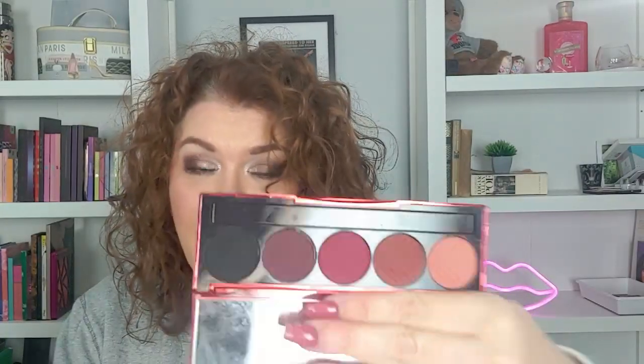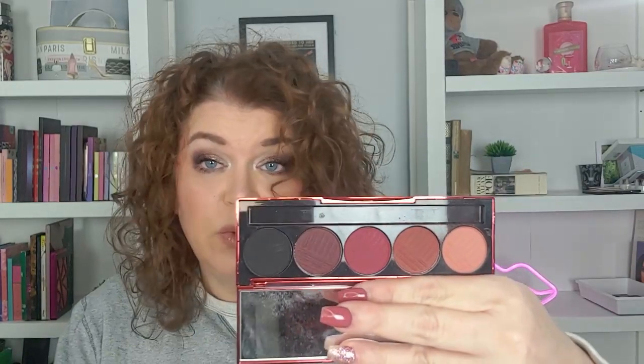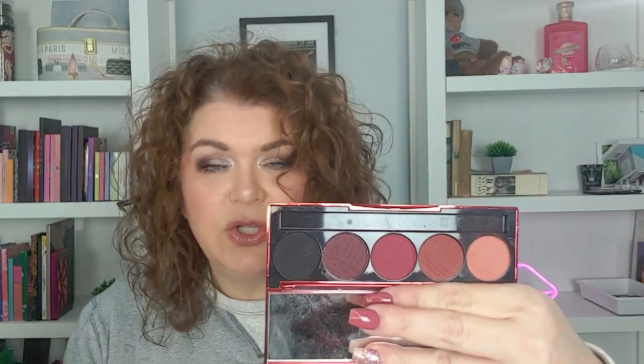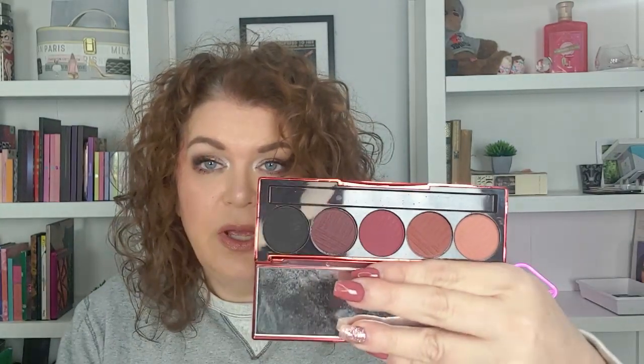Twice, I used the Blushing Berries palette from Dose of Colors. I love this palette, you guys. I don't think it's available anymore. I bought mine on Poshmark. Now, I got mine for $7. I have seen them at $12, $14, and for $12 or $14, completely worth it. You do pay shipping on Poshmark.